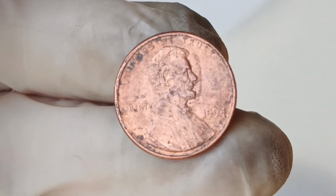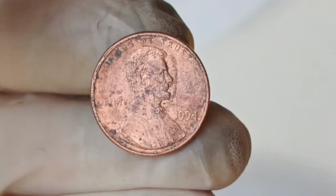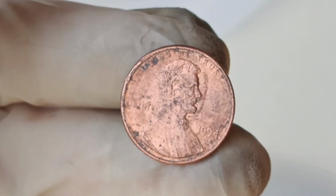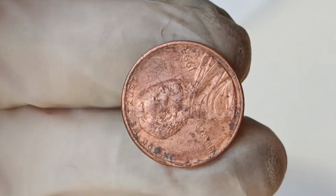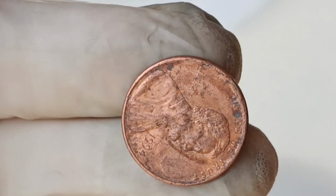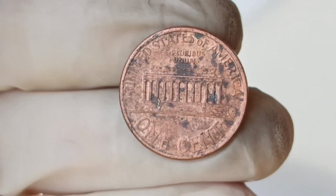The 1994 penny is far from being just a regular coin. A small number of these coins were struck with a rare off-center error, and they have become some of the most sought-after treasures in the world of numismatics. Thanks to their extreme rarity and historical significance, these error pennies could be worth as much as $722 million.